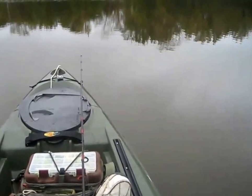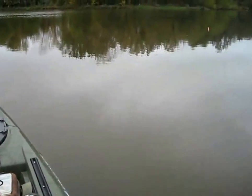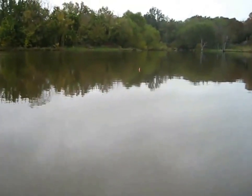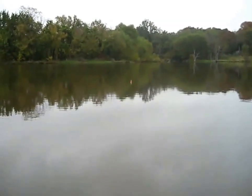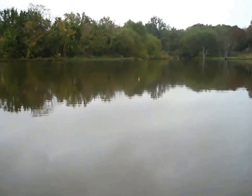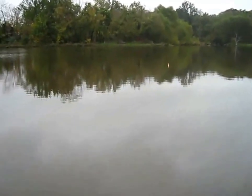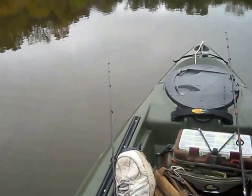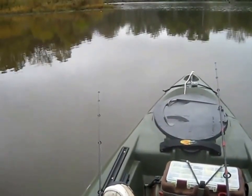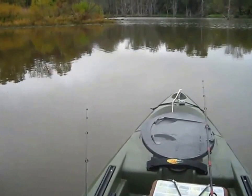The fishing's even tougher than I thought it would be. If you can see way out there, I've got a slip cork working out there by itself, and then I'm going to cast with this other rod here, and I'm going to fish with two rods at once. Maybe I can get one to bite.